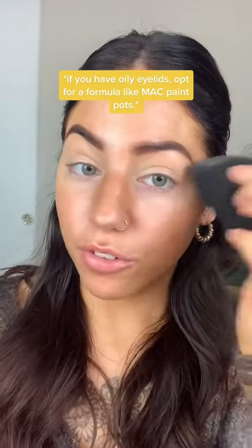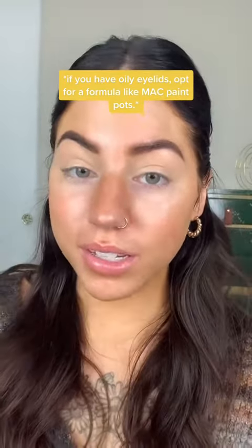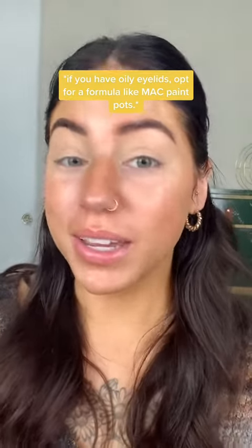When it comes to prepping for eyeshadow, don't use concealer, especially if you have oily eyelids. All concealers have some sort of hydration in them, so if you use that underneath eyeshadow, typically it's more likely to crease. When applying your transition color, apply it above the natural eyelid crease and push it into the socket and into the front of the brow.